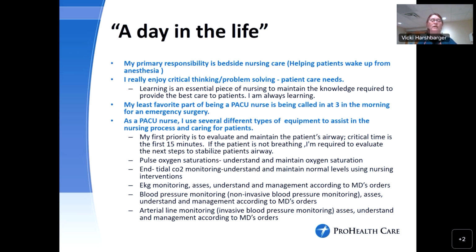EKG monitoring, we take an EKG course every year to make sure that we understand EKG rhythms and how to manage them. And when is there a problem and when is there not a problem? When do we need to call the doctor, or a rapid response or a medical emergency? We have to be advanced certified in life support for pediatrics and adults. With adults, we go through monitoring patients' EKGs, how to treat them, when it's critical and when it's just something we can continue to monitor.